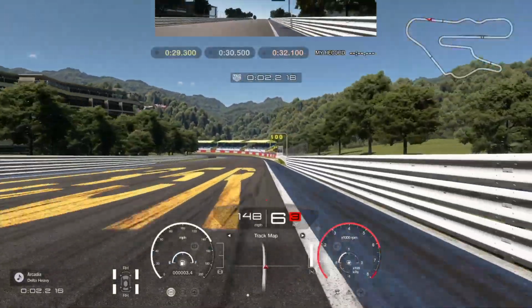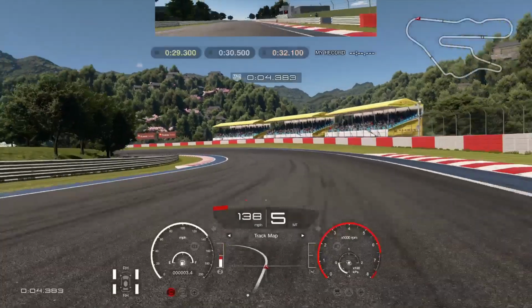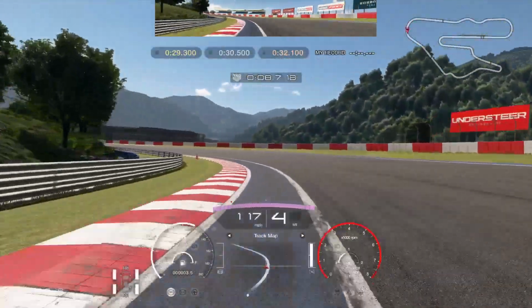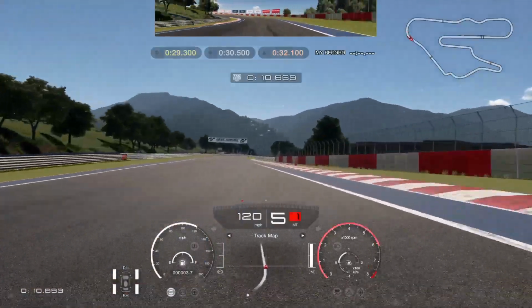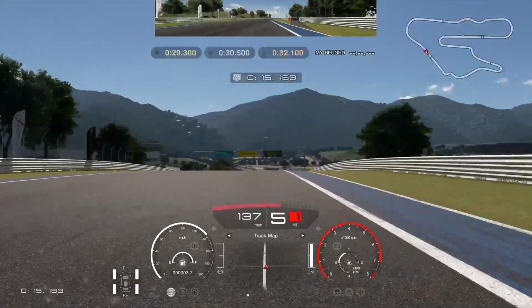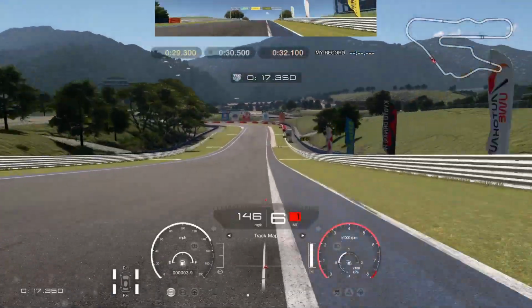Now this is quite a tough corner here. Just got to line it up as best you can. Just drop that gear, just get that front end turned in. Try not to grab too much curb there, just to maintain the speed. And try and keep it nice and tight again through there. And we've got to try and nail this corner.